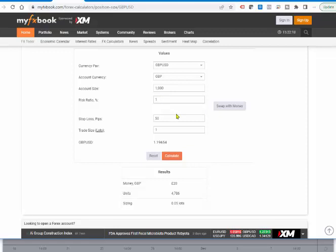So 1% risk. And then your stop. Let's just say I've got the 100 pip stop needed for the trade. Trade size lots, you just leave that as 1 and press the calculation button, and there we go. The money at risk, so your results at the bottom here, you're going to be risking £10 on that account, and the sizing for that account is a minimum size. Actually it's just over the minimum size that you could trade anyway. So you're only going to be trading 0.01 lots. It's the smallest position that you can take, but that's what you have to take.